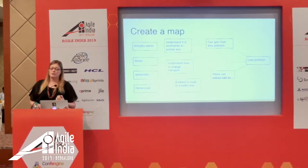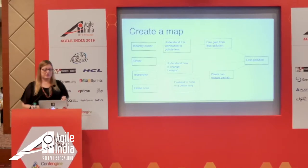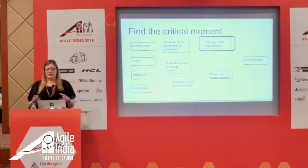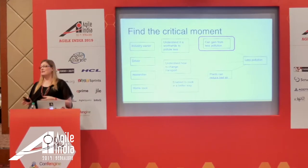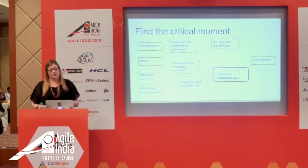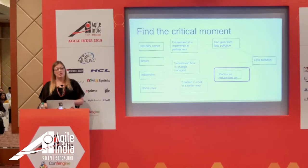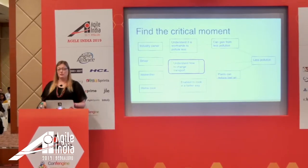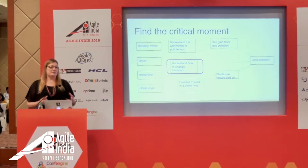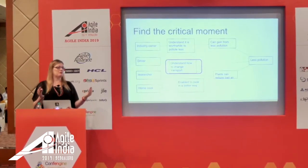And what's important also is to find the critical moment. So there'll be a lot of discussion about the critical moment. It could be, can we make the industry understand that they can gain in the long run from having less pollution? Or it could be that plants can reduce bad air, that could be the critical moment, or it could be that we understand how to change transport. And in normal cases, there'll be a lot of discussion, and this is where the decider comes in and says, this is what we want to focus on.